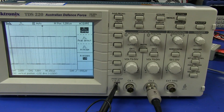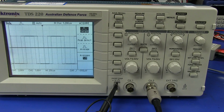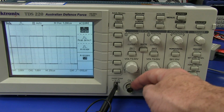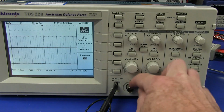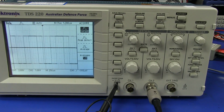Not a problem. And so both channels are fully working. I'm not triggering off channel 2 there, but yeah, not a problem. So, as I said, that is often an issue with these. Somebody's put a bit too much force on the connector, and that's why they scrap these things. So if you can pick up oscilloscopes cheap, that's a common fault, which of course you can easily get in there, take it apart and replace those BNCs.